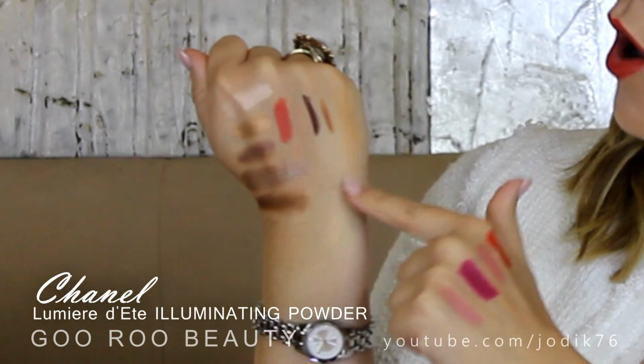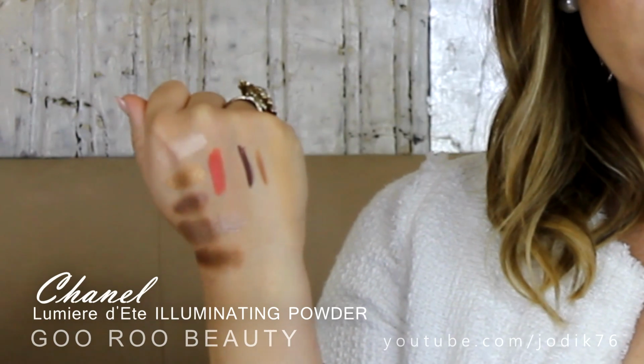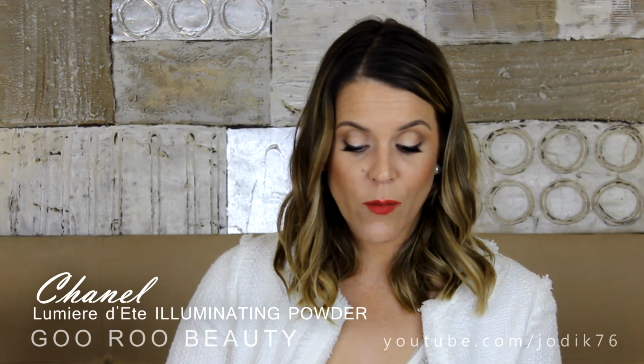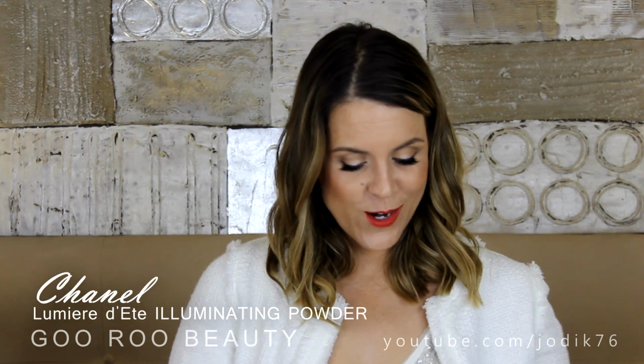It's kind of got like a gold sort of radiance, so it would be one that you would use with a fluffy brush all over your face in like an E3 type motion. Haven't used that one on my face yet, but looking forward to giving it a try.